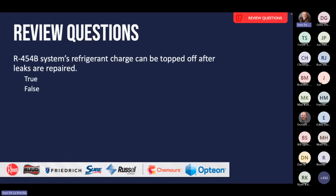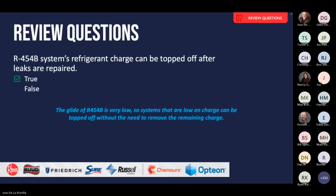Okay, and here you go, Don. R454B systems' refrigerant charge can be topped off after leaks are repaired. And the answer is true, same as it ever was. Don't worry about the glide or the fractionation. It's the same thing. In fact, as Jose said earlier, all we've done with the 454B is quite simple. We moved it from 50% to 68%, let's just say 70% for the sake of not arguing, and dropped 30% of that R1234yf, another Chemours product that we use in cars. So it's pretty simple, pretty much business as usual.